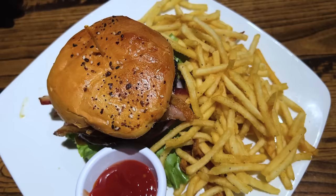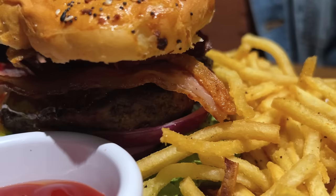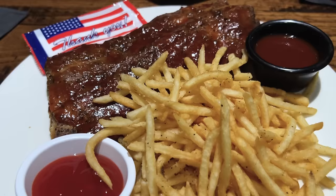I got the Tennessee Whiskey Glazed Burger. It comes with smoked bacon, crispy onions, and a garlic aioli. First impressions, it looks really nice. Their whole menu advertises hand-cut fries, and these are not hand-cut fries. And I'm not gonna lie, they're kinda just warm. They're not super fresh. A little disappointing.